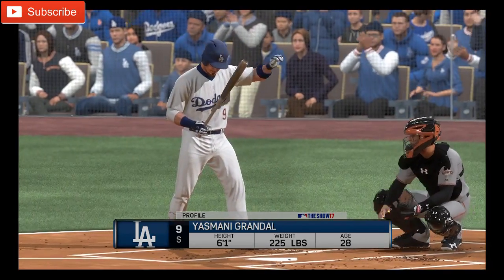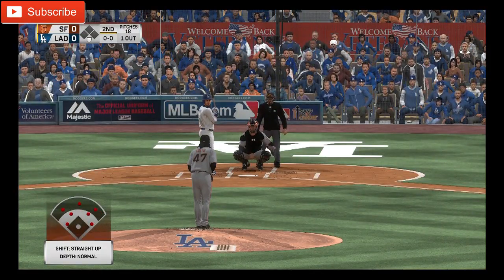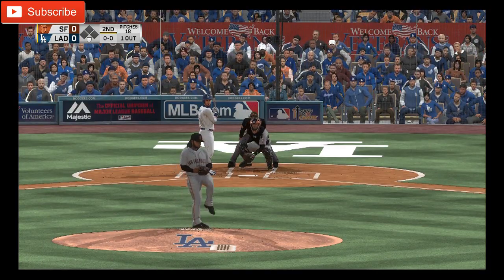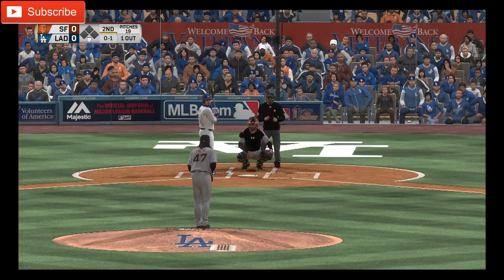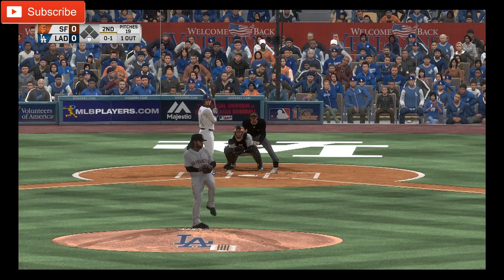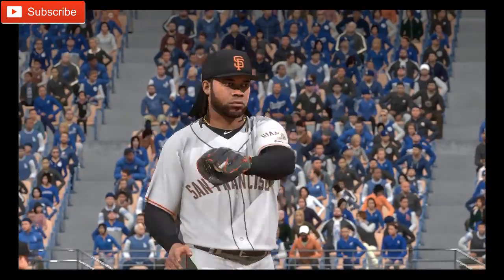Here's the catcher, Yasmani Grandal. First pitch of the at-bat on its way. Just got a piece of the fastball that time as it's chopped foul at the plate for strike 1. The windup and the 0-1. Now a swing and a ball popped high in the air over toward foul ground. And this will not be caught.